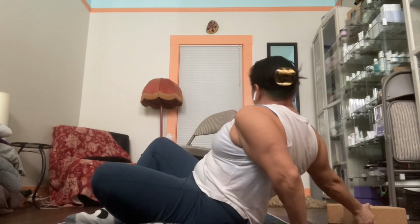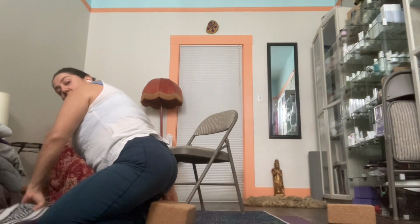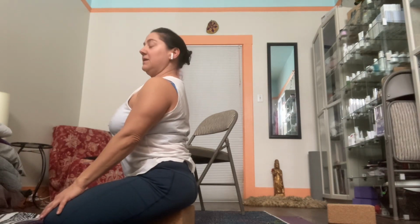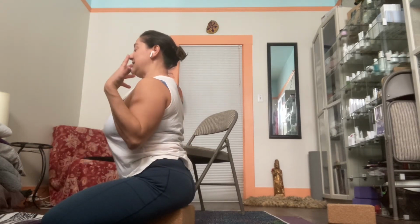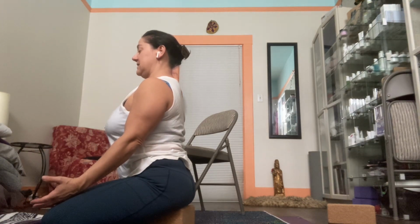But if you elevate your hips to a point that they're higher than your knees, maybe you come up onto a folded blanket, or maybe use something taller like a bolster or a yoga block, depending on what's available to you and your flexibility, so that your hips are higher than your knees. Then you can easily come into your supported seat.